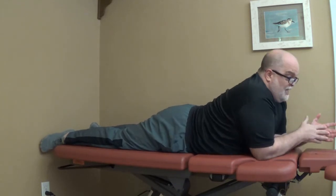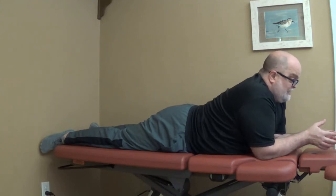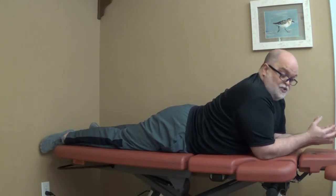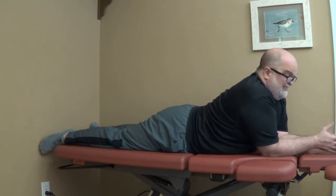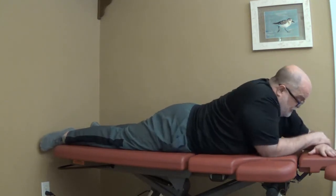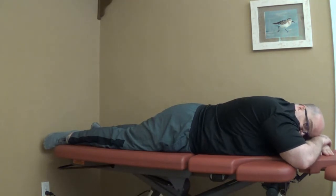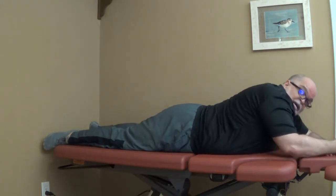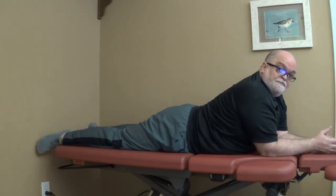Going back to the scenario where somebody's got a lot of back stiffness, they may find that just getting up onto their elbows is uncomfortable. It's a bit too stressful for their back. In those cases, oftentimes I'll have somebody simply lie flat on their stomach for a few minutes and see after that if they can get onto their elbows comfortably.